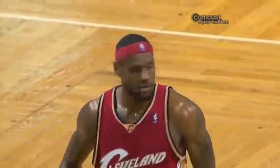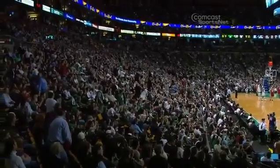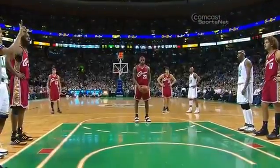And P.J. Brown being announced to the Celtic crowd as the newest member of the Boston Celtics. Very businesslike down the end of the bench. Had a chance to talk to him earlier tonight. He's very, very happy to be here.